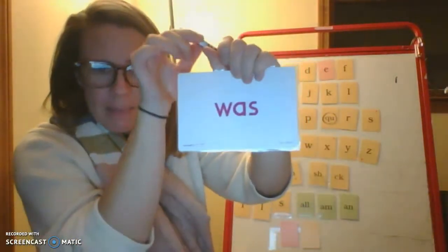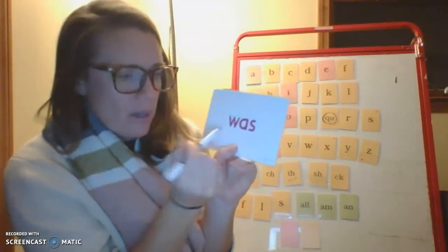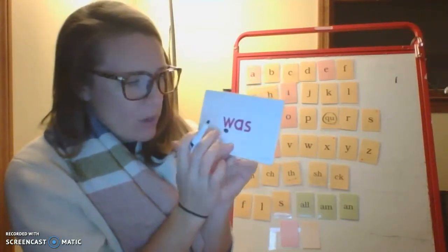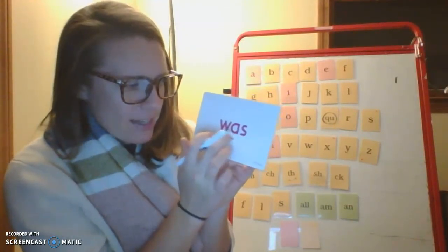What does this one say? Was. How many sounds do we hear in was? Let's count them. Was. Three sounds. Here's the first sound. W. Does that sound like the way it should? Here's the second sound. Wait a second. That sounds tricky.